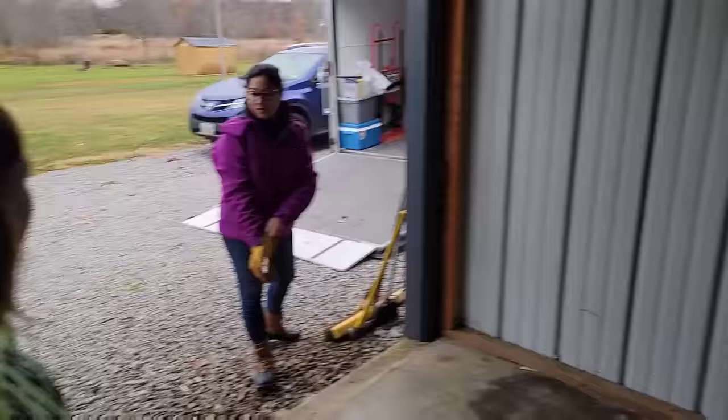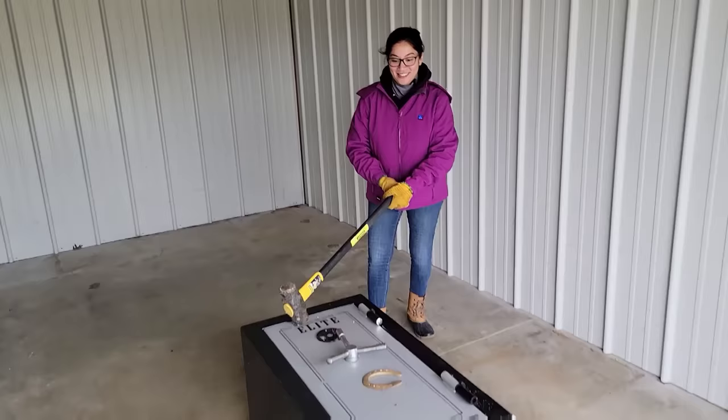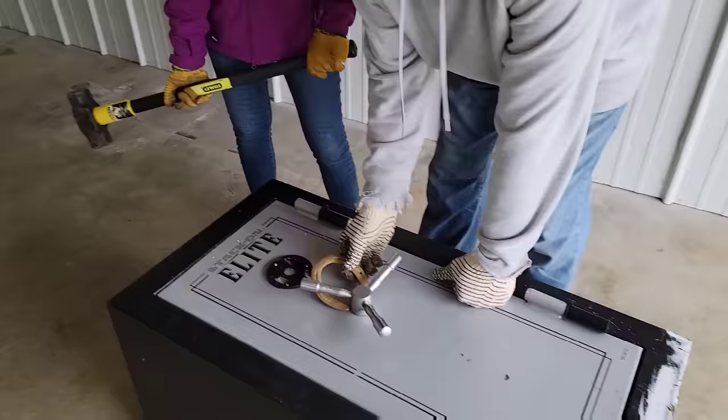Where's your sledgehammer? Right here, baby. What's your sledgehammer's name? Come over here. Good old trusty. Do not hit the CO2 can. You got the lucky one. Let's make sure this is really lucky, okay? Go ahead. Beat that on a little bit there. Don't hit me.